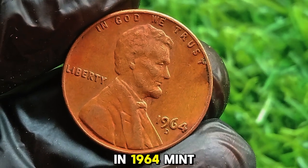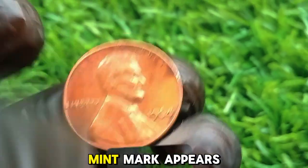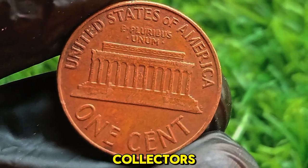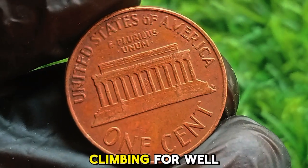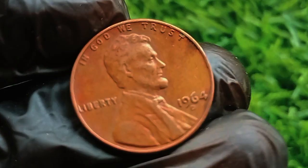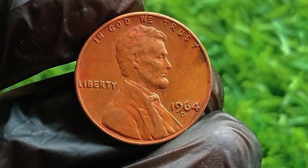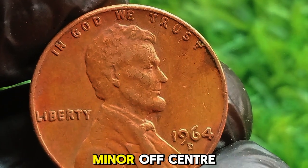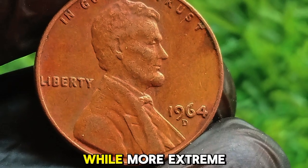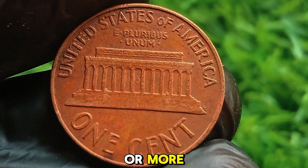2. Repunched mint mark, RPM. In 1964, mint marks were manually punched into the coin dies, leading to instances where the D mint mark appears shadowed or doubled. These RPM errors are popular among collectors, with values starting at $50 and climbing for well-preserved examples. 3. Off-center strikes. Coins struck off-center can vary in value depending on the degree of misalignment. A 1964 D penny with a minor off-center strike, 5 to 10% off, might be worth $10 to $30, while more extreme off-center errors, 50% or more, can reach $100 or more.